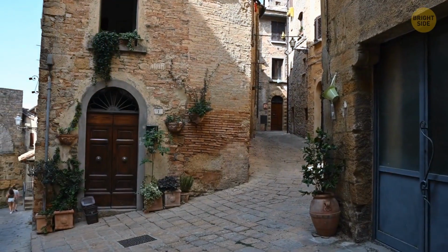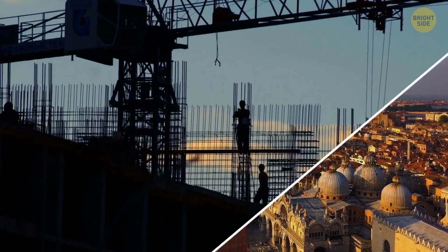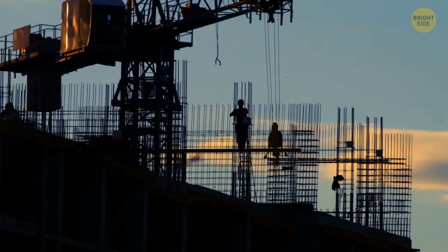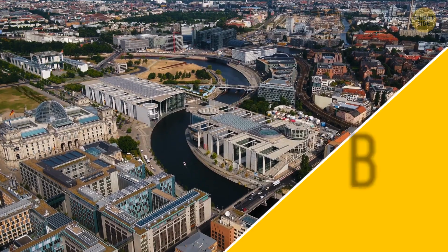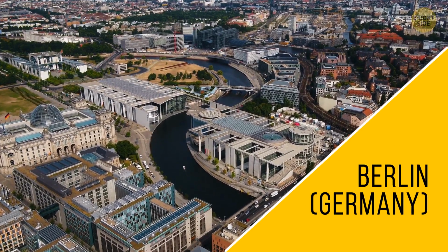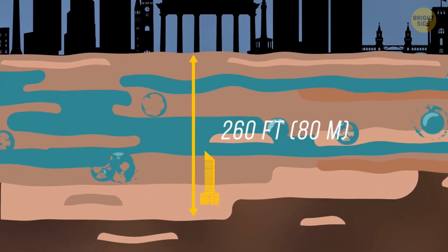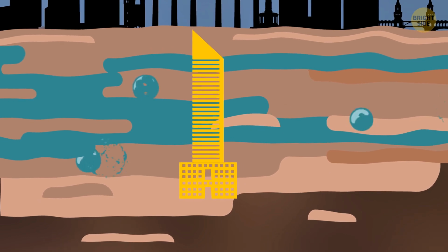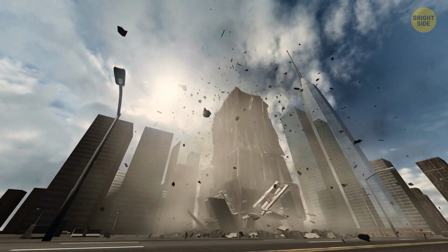But there's more to it. It's not just people and cultural preservation. Building a skyscraper in Europe isn't as easy as in North America for engineering reasons as well. For example, Berlin, the capital of Germany, is built on muddy ground going down about 260 feet. That's the height of a 20-story building. Without firm ground, a tall building can't stand on the surface safely.